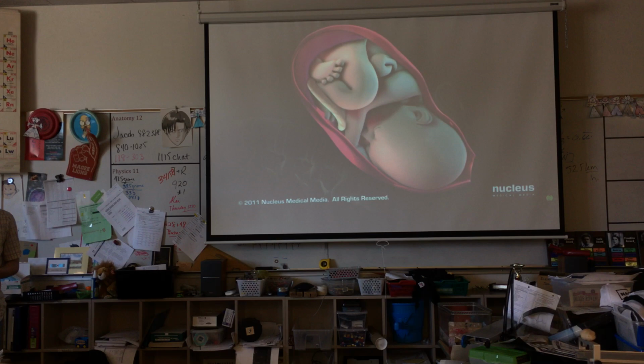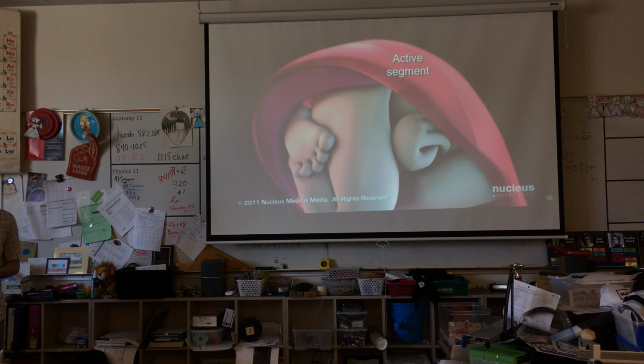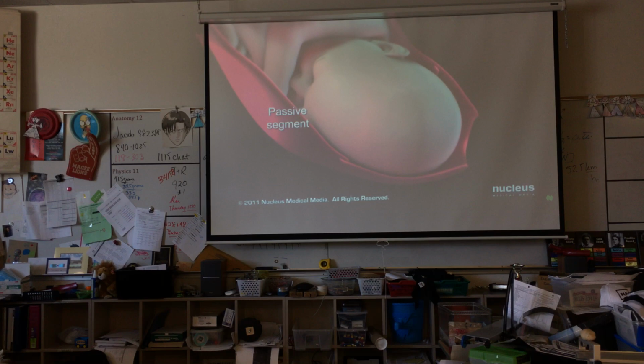During active labor, your uterus is divided into an active segment that contracts, pushing the baby downward, and a flexible passive segment that remains relaxed, stretching to provide more room for the baby to pass through.